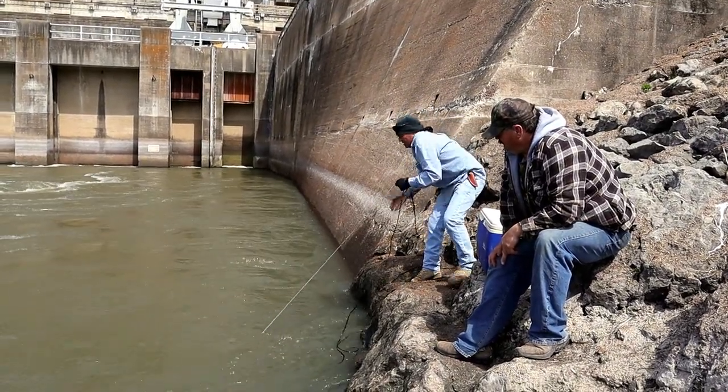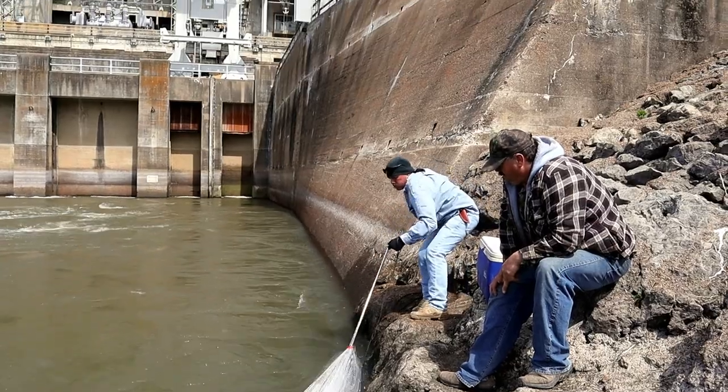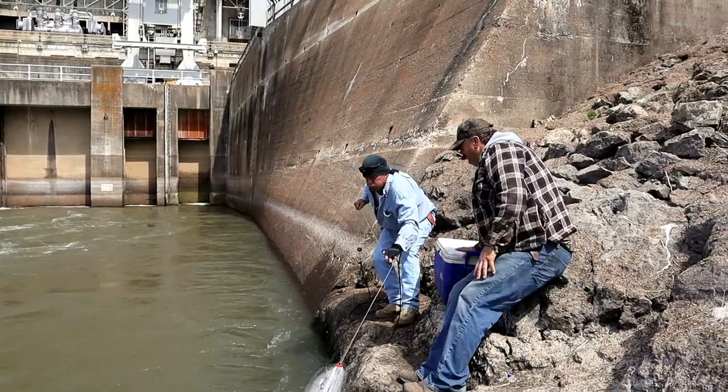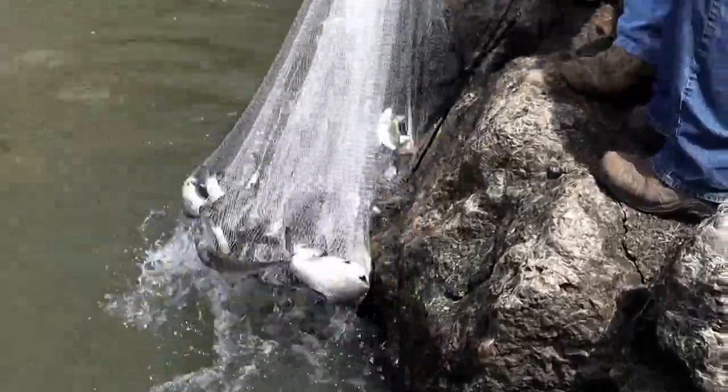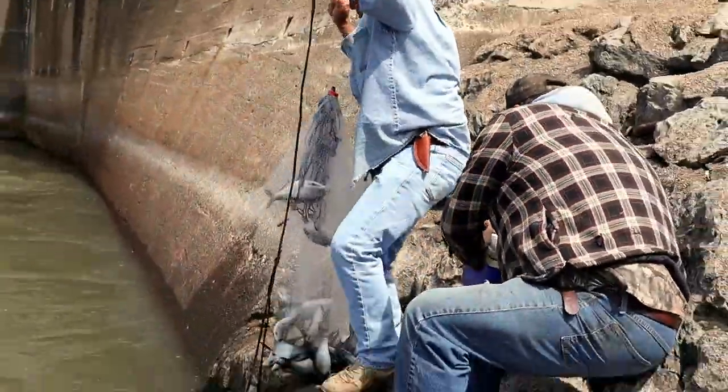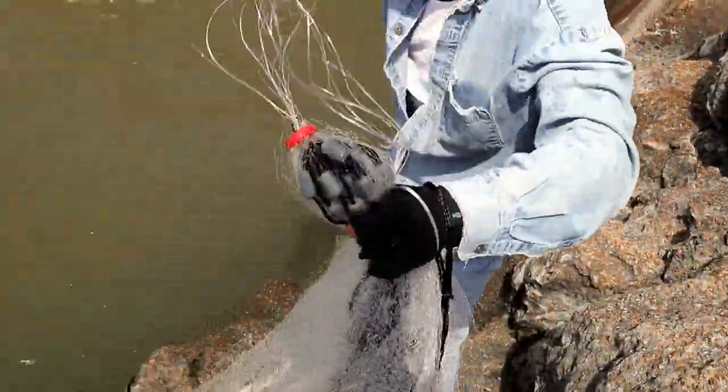As you can see, we're still over here around Lake of the Ozarks in Missouri. Oh, look at that. And right now we're down below Bagnell Dam catching shad. One throw catches about all the shad we're going to need for our trip. And what we're going to do is head back up on the lakeside and do some blue cat fishing.